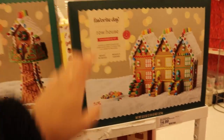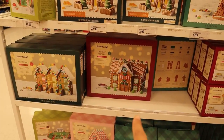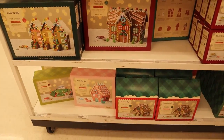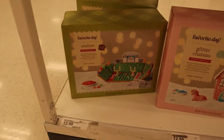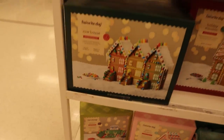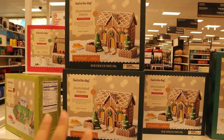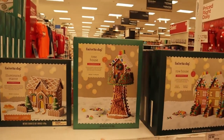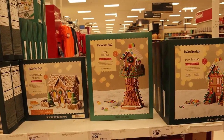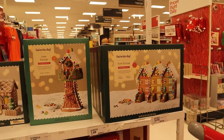Okay, maybe we might do this one. This one right here. Is this one on discount? Okay, which one should we get? Look at this one. Holiday Mansion. Oh, which one should we do? Oh, look at Stadium. Wow. Okay. Should we do the row house or should we do the illuminated mint? That one doesn't have a lot of color. A cocoa stand. This treehouse is calling my name. This treehouse looks pretty cool. But this one looks cool too. I don't know.